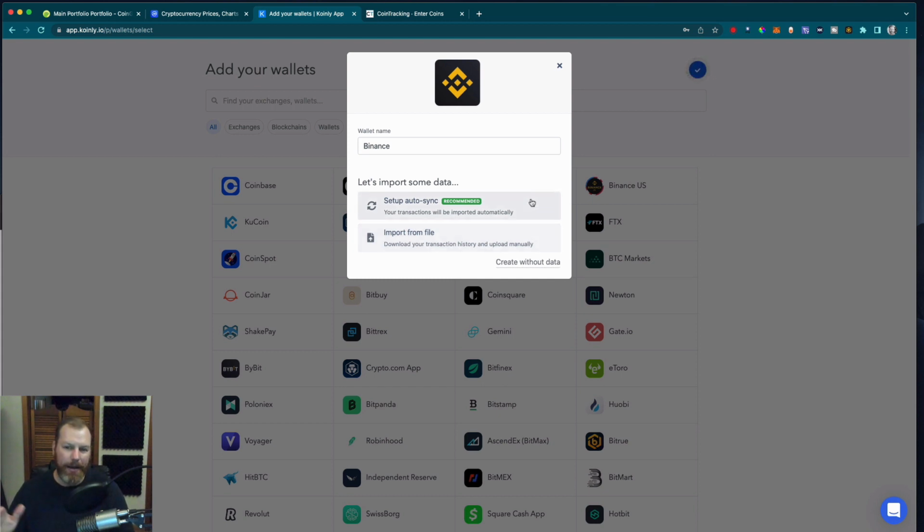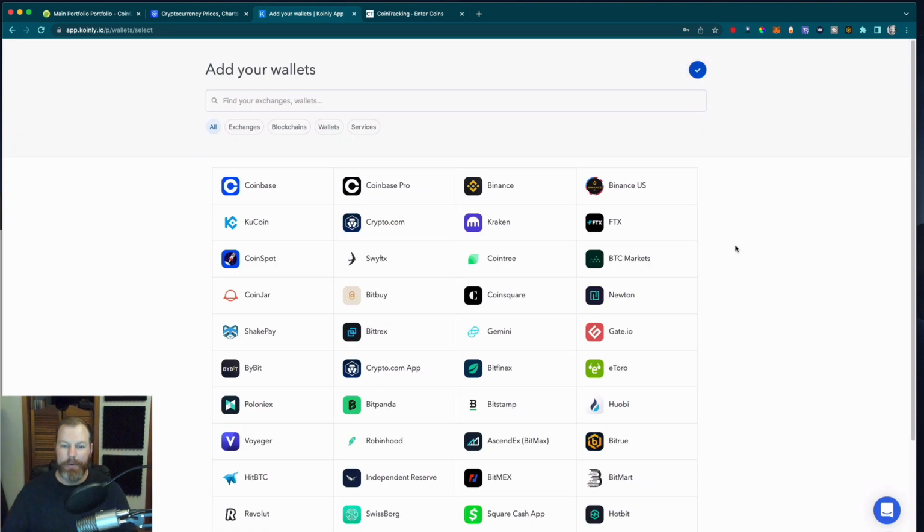But if I want it to be dynamic, it will do an auto sync. So I'll have to be logged into my Binance account in this browser as well. And then it will actually join up, and there will be a continuous data feed from the Binance over to Coinly where it tracks. So this can be really good. Let's say if you are doing a lot of trading on Binance and you want to keep really detailed records for putting in your tax return, Coinly can be really good.